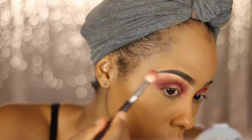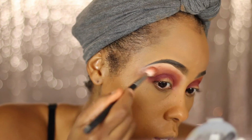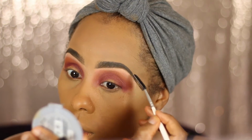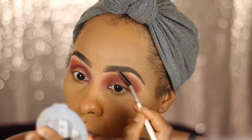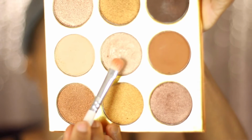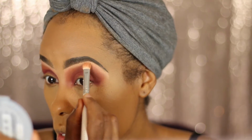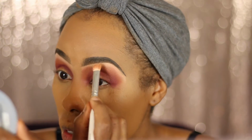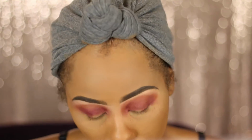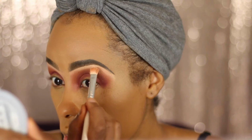And again, when you're applying those colors so close to your brows, you're going to have to go in periodically and clean your brows up. And that's what I was doing there. And here I'm taking this shimmery shade from the Warrior palette to place on top of that beige color because I want that to highlight my brow bone. And so I'm just putting it right at the bottom of my brow outline, and then I'm kind of going to drag it down into those colors to kind of help blend everything out.